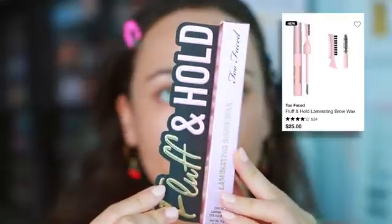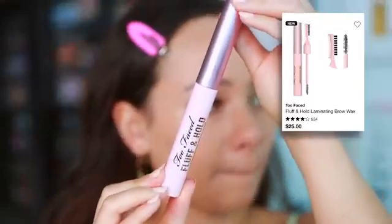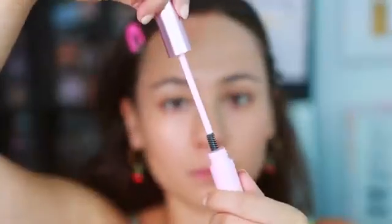Randomly, I picked up a product from Too Faced. I've heard nobody talked about this because you know what? Who is even into Too Faced these days? But curiosity killed me. This is the laminating brow wax. I don't even like to wear my brows in feather brow style, but here I am. I was curious, and so this is interesting.